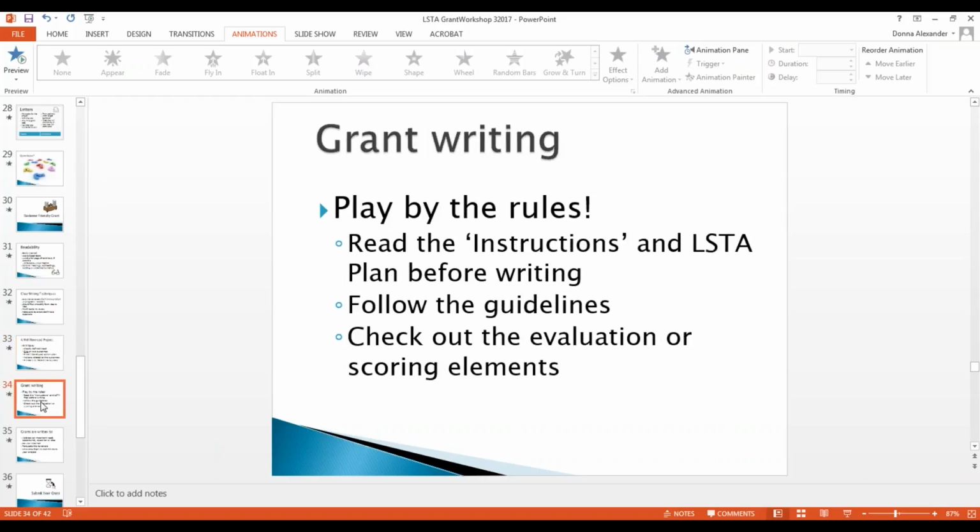Grant writing. Play by the rules. Read the instructions on the website and be familiar and comfortable with how to fill out the application. So follow the guidelines, because these can also be audited. Council members have been known to do surprise site visits. So be sure you're sticking to the plan. They want to know that the money is being well spent and you're sticking to your checklist and your timelines. It's called stacking the deck in your favor.